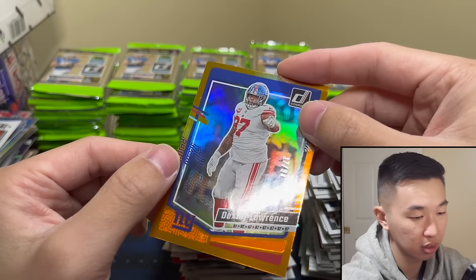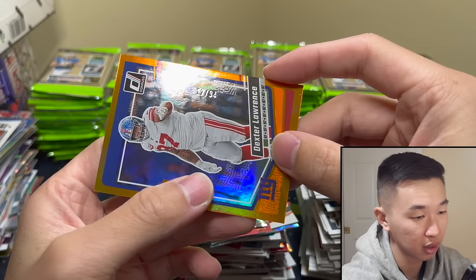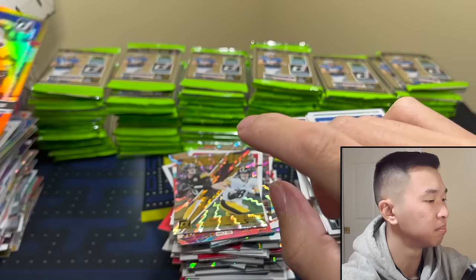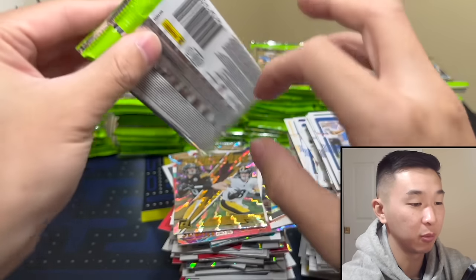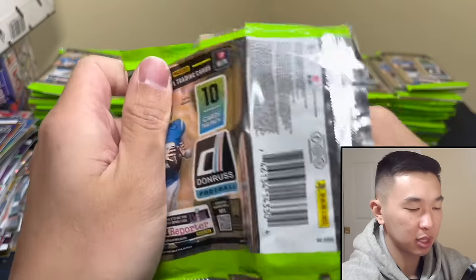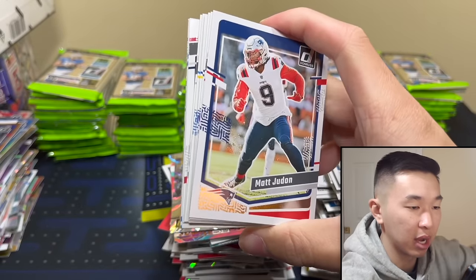97. Wait. That's 94. Should it be 97? Did they mess up? I don't know. Panini, messing with one of my favorite players. Him. Mr. Andrew Thomas. My guys. Those are my faves.